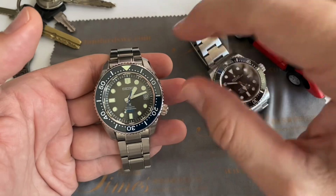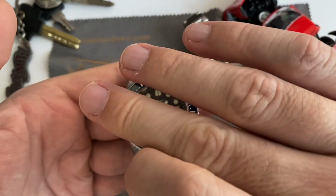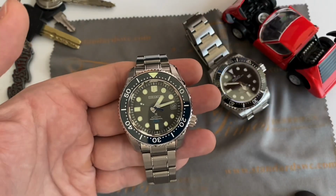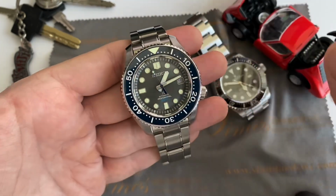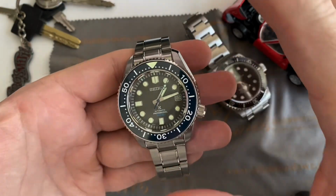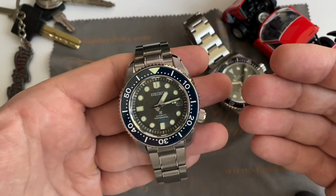It's something very special. But the lume here is hand applied, and the indices are applied by hand as well. It's totally incomparable to the $1,000 and down Seiko divers. You might be tricked in thinking that it kind of looks the same, but in person you can feel the attention to detail. This is a watch that has a lot of hand input into it. It's not just a machined watch. And back to what I was saying, it puts a smile on your face when you have it.